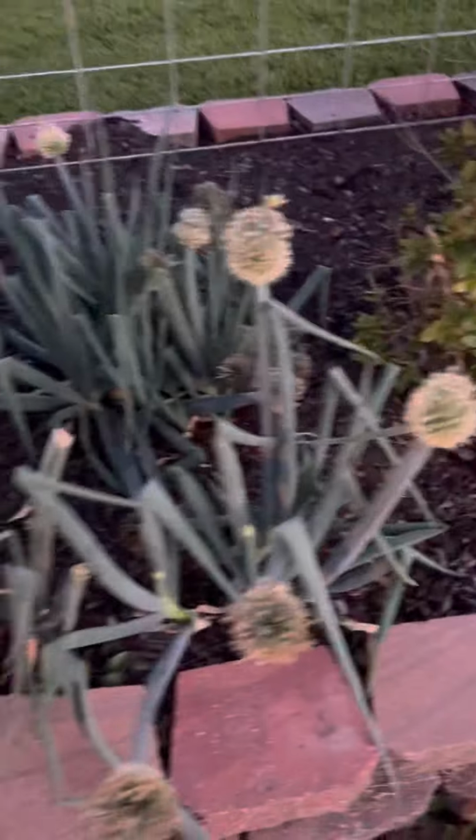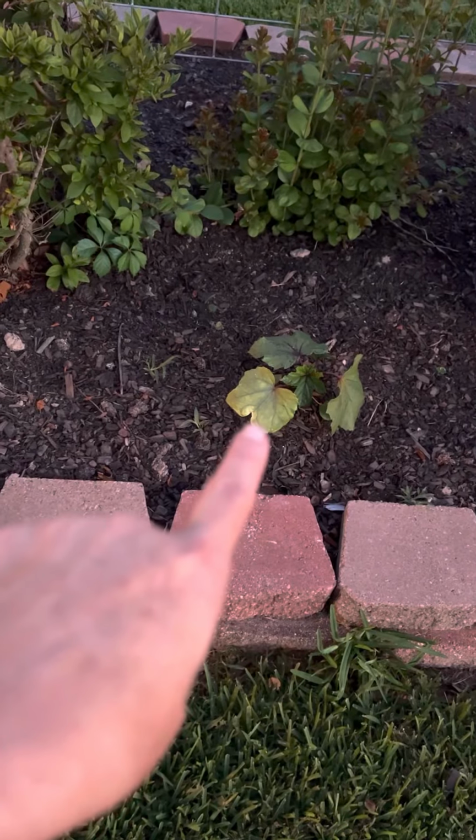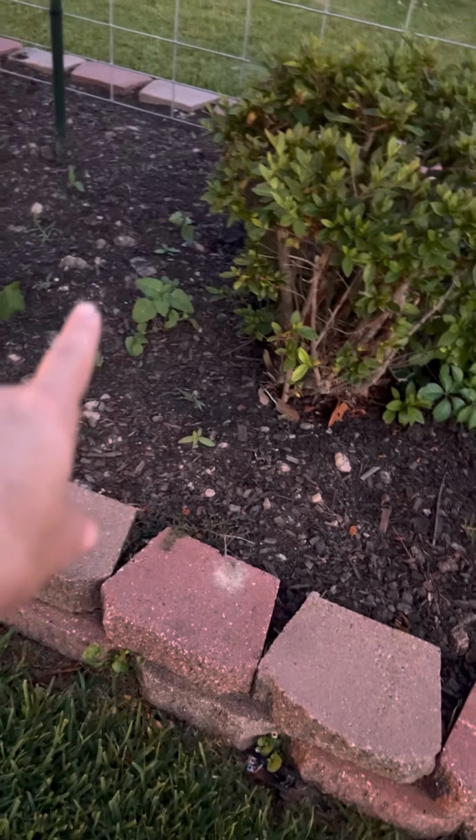Tons and tons of onions, y'all. I keep telling y'all, if y'all need onions, come get it. Okra, beans. Okay, let us go to the back. You can see my beans just growing. It's a busy time for us, y'all.